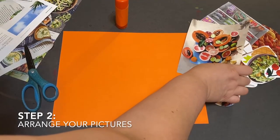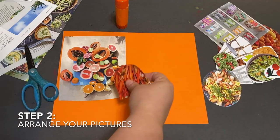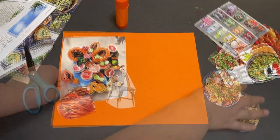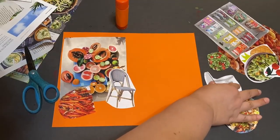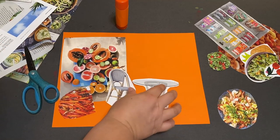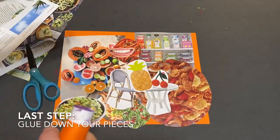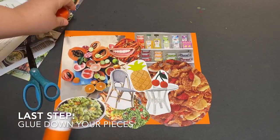Step two is to arrange your pictures. Now you can put them anywhere that you'd like. Don't glue them down yet in case you want to move them around. For fun, I cut out a table and chairs and put them in the center of my picture. It took me a while to figure out where I wanted to put everything.